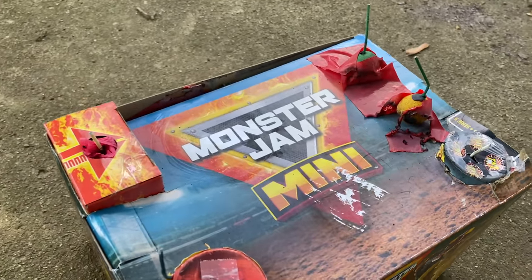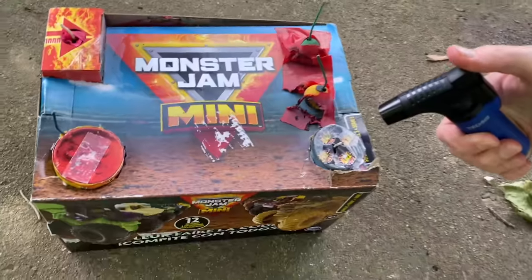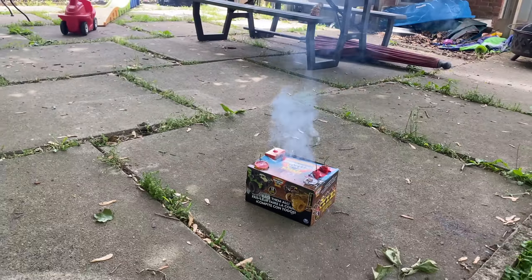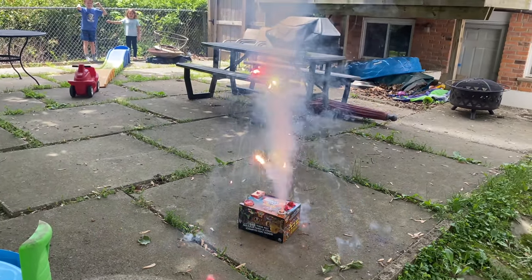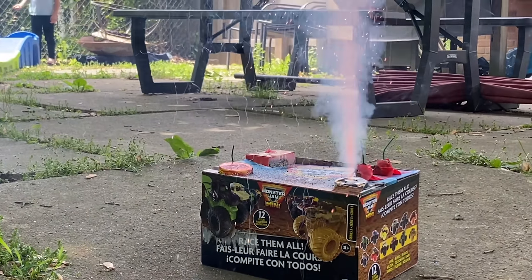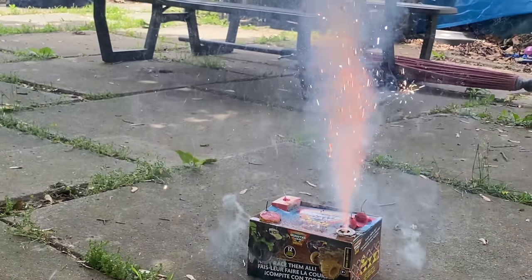Keep lighting the other ones. TNT. I want the TNT. The TNT. All right, watch out, guys. TNT. Step back. Wow. Oh, smell terrible. Emma, step back. Oh, that's cool. Wow.